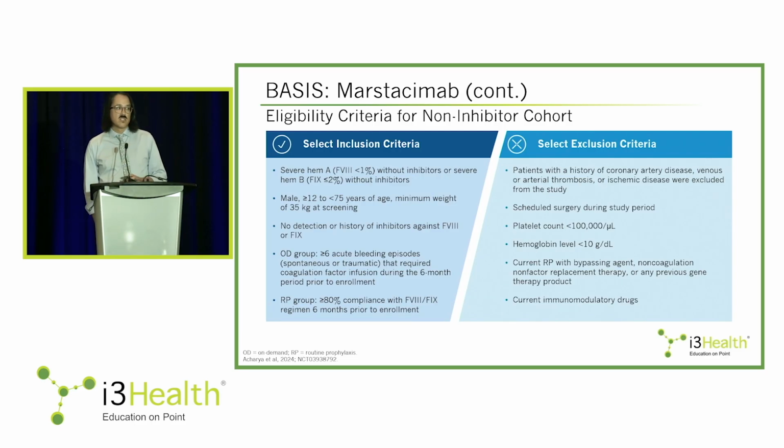Because this drug class in previous trials had some issues with thrombotic events, they limited the risk factors, so they couldn't have a history of coronary artery disease, they couldn't have a personal history of venous or arterial thrombosis, and they couldn't have ischemic disease as well. And there were a number of other exclusion criteria that are typical for hemophilia studies.